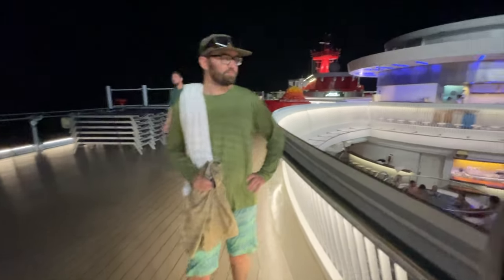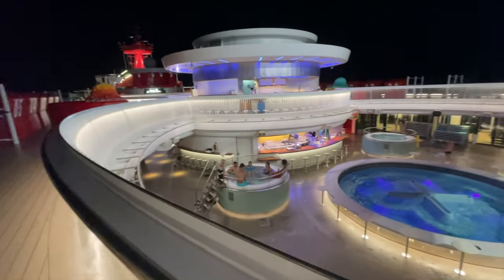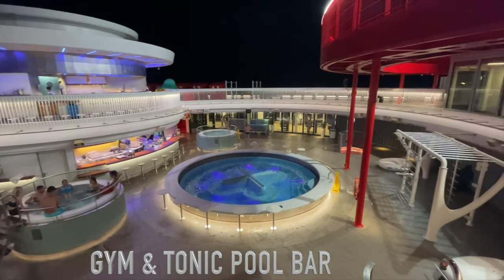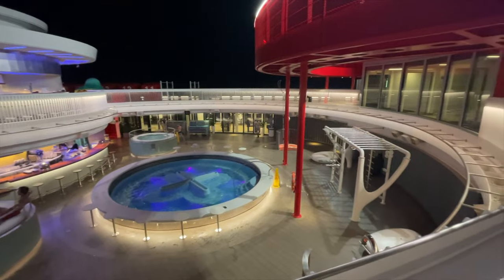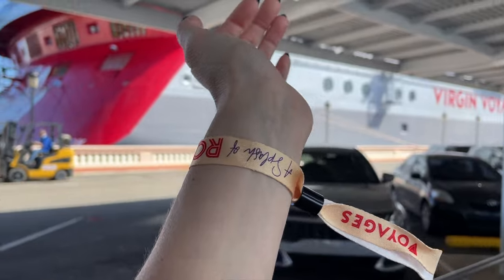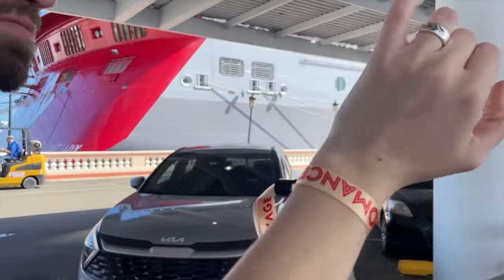The only downside to this perk was that you had to walk up to the gym and tonic pool bar to retrieve these drinks yourself before like 11 a.m. or something to take advantage. Be sure to wear your Splash of Romance wristbands when you go to get these too, so that the bartenders know that you will be getting them for free.